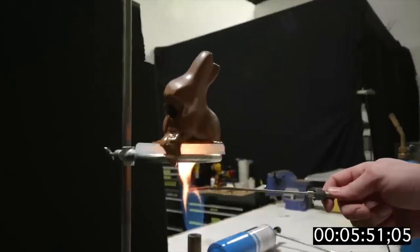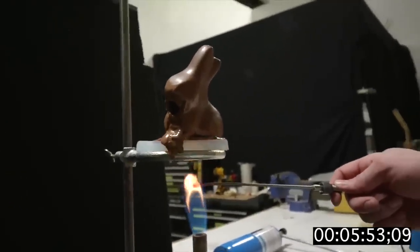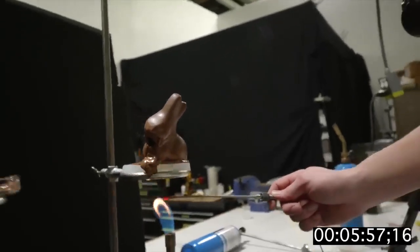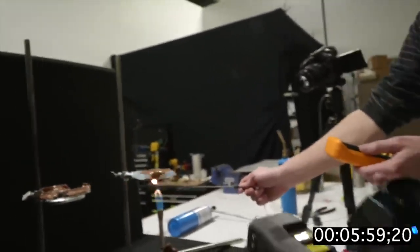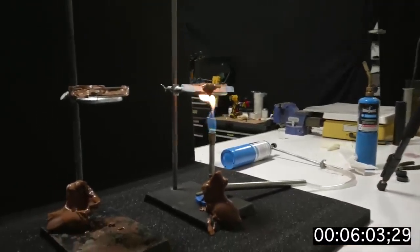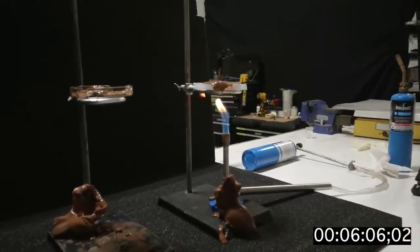Now, whoa. Notice where the bunny is melting. It's melting right on that edge where the flame is kind of crawling up and over. Oh, bunny down. Well, not a bad result. Not a bad result at all. I'm interested in tasting some of this chocolate here.